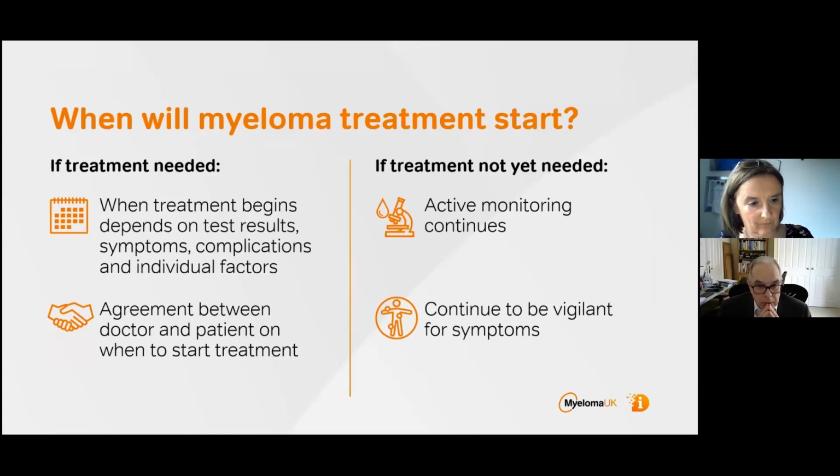If I could take the right half of this slide first, patients with smouldering myeloma are often very keen to ask, so when will you actually start treating me? However, if treatment's not needed, if the blood tests are all stable and the patient hasn't got symptoms, we just carry on monitoring. And we want to carry on monitoring for as long as possible.